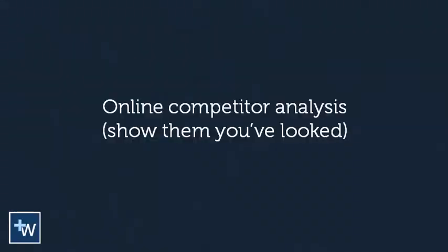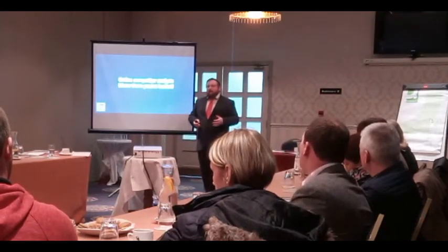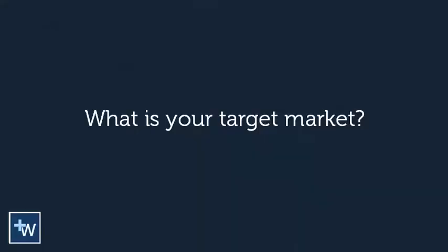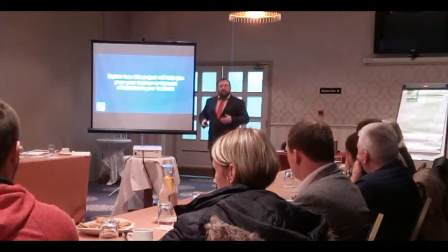So basically they want you to go and look at your competitors' websites. And this is just common sense stuff, just for sanity checking, so you know you've looked at what other people are doing in your field, so you can compare with the features that you're looking for your site. So they want to know who your target market is, and they want you to give a little bit of information about how it will help grow your revenue or increase efficiencies. And all of that will help you to decide actually if it's worthwhile going ahead with what you're planning to do.